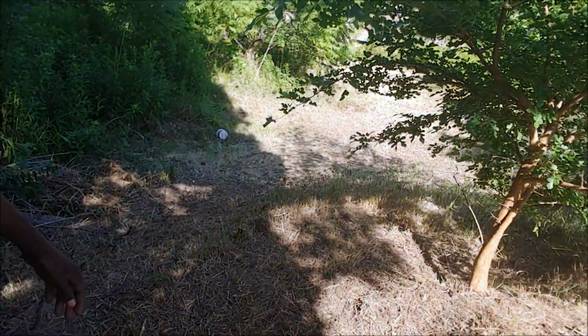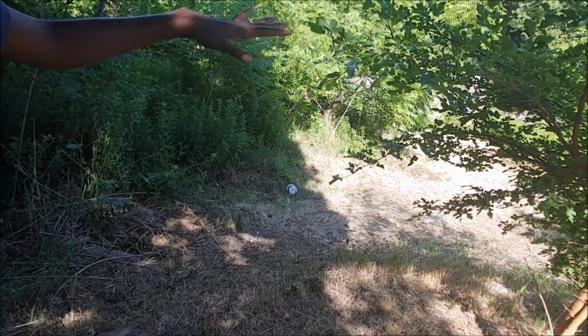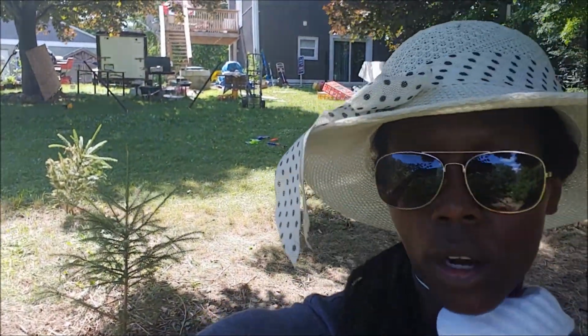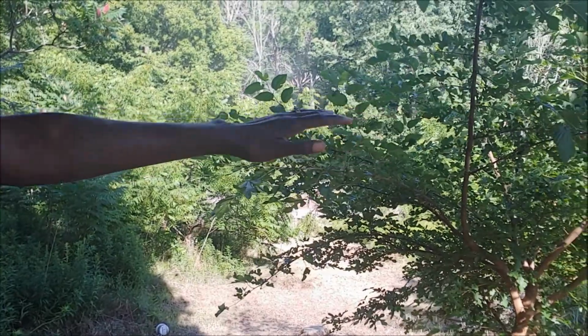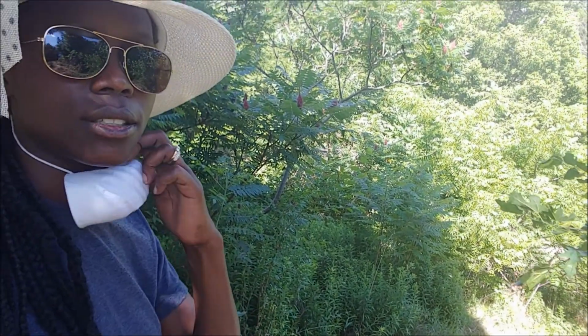So again guys, we have this really steep hill that we have to go down in order to get to the main area, but this right now is where we are. We have a lot of room up here as well, but this is going to be mostly the hangout patio area. We want to clear cut all of this and turn it into the homestead part of the property. So let's head down and check out what Jesse's doing.